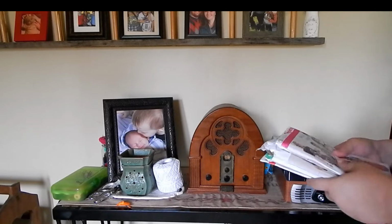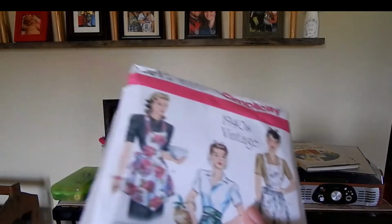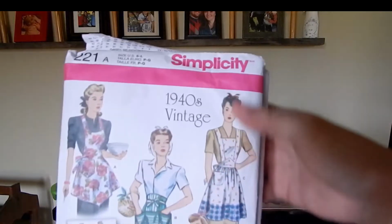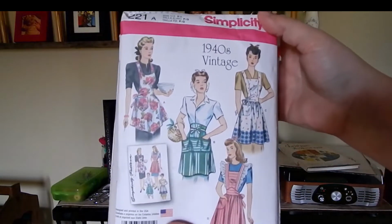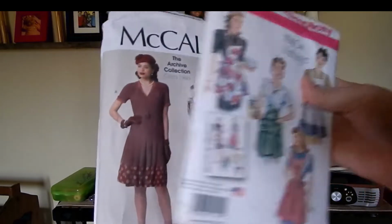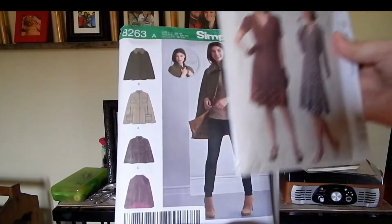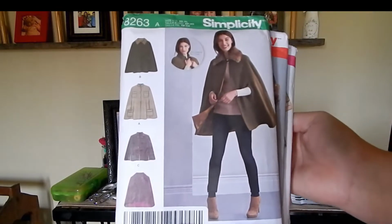I really want to learn how to sew, and I have bought some patterns. The first one is an apron, and I think I'm going to go with this one. And then these other ones are really beautiful, and I hope I can do them, but I'm going to start with the apron. I think it'll be the easiest.